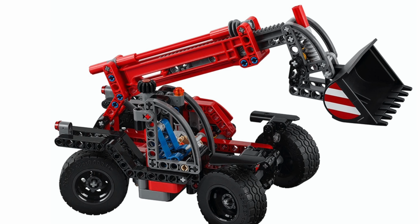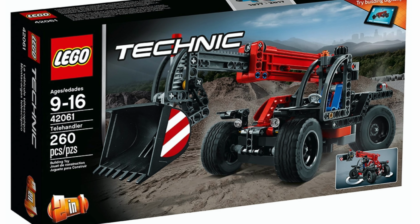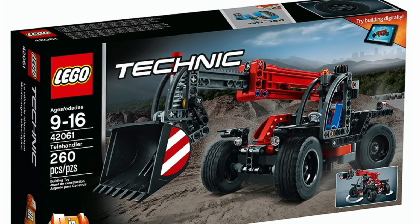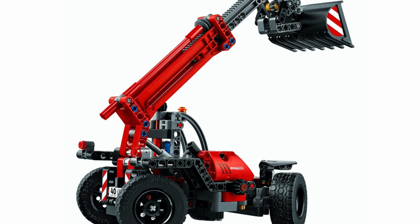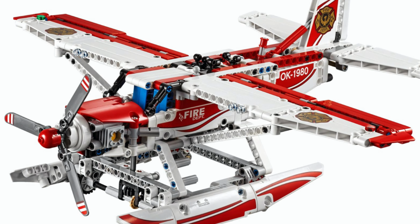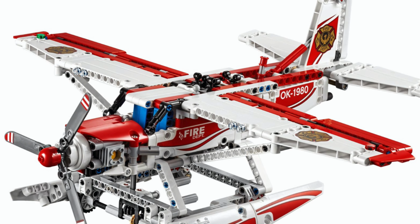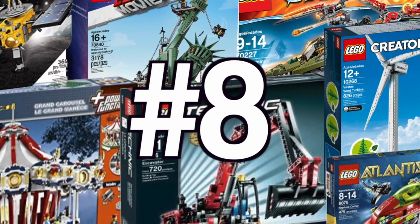The LEGO Technic telehandler 42061 is another really overpriced set. You paid $40 just for this small thing. You only got 260 pieces, and if you just paid $10 more, you could get the Technic Fireplane 42040, which is a much better set. The telehandler just wasn't a good bang for your buck. Now let's take a look at number 8.